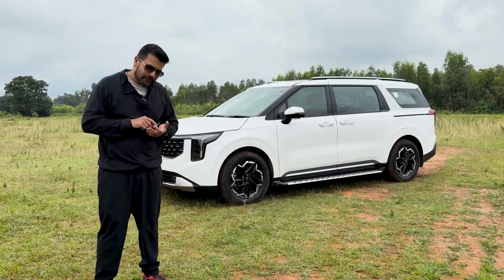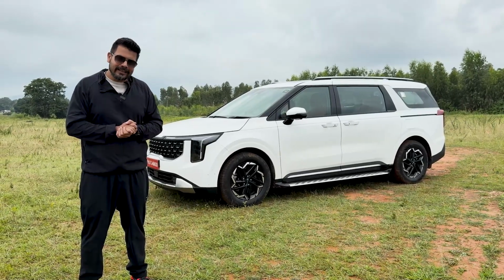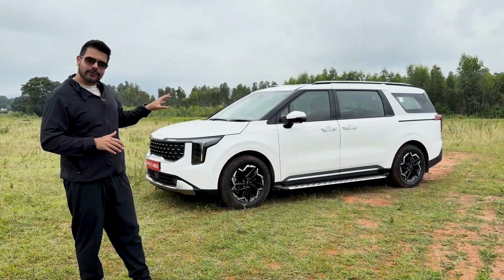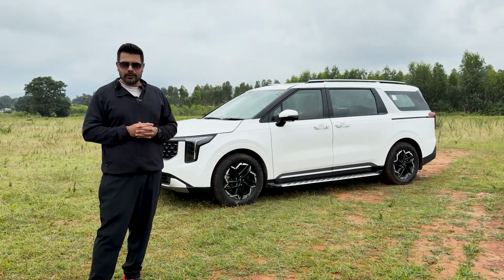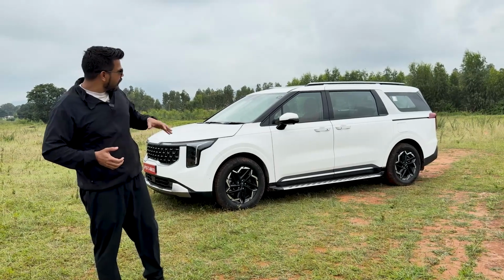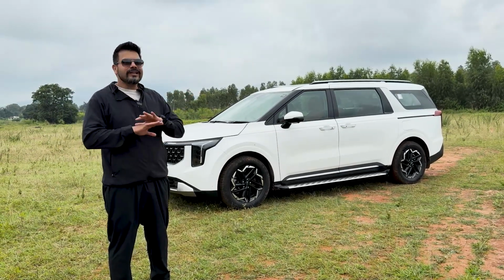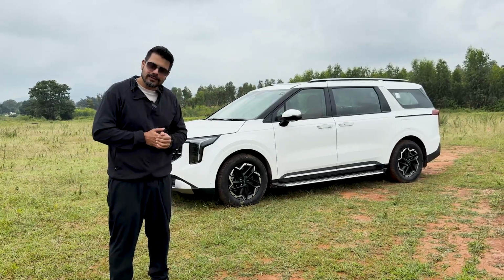And that reflects from the fact that thousands of bookings have been made and hardly any of them have been cancelled. So that really means there are takers for this car, and those takers don't really care much about the money. So price wise, it's probably not justified, but in terms of what it offers, it really is unmatched, and that itself is going to draw a lot of customers towards it.